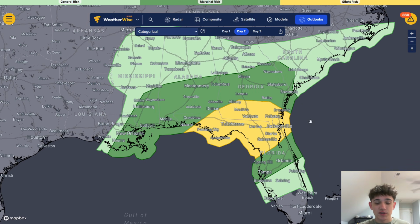This is for tomorrow, our Sunday, and we do have a marginal risk in this green, extending from the New Orleans area up through the Midlands of South Carolina, maybe down to the Savannah Beaufort area, and then down through areas near Tampa Bay, Florida. And you can see this yellow, that is a slight risk. That is in the center of that, mainly the Florida Panhandle here, southern areas of Georgia.